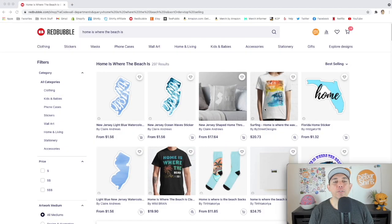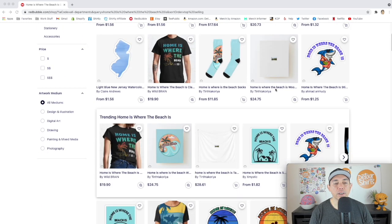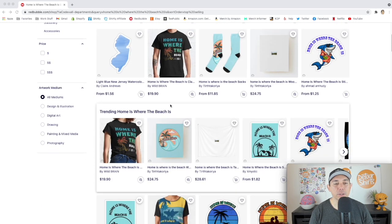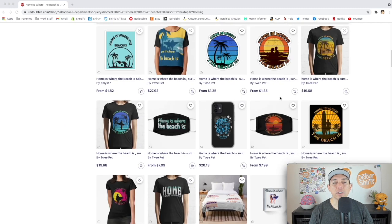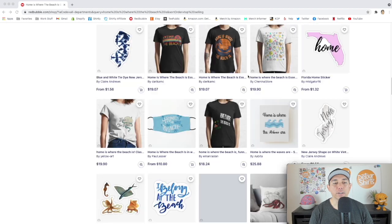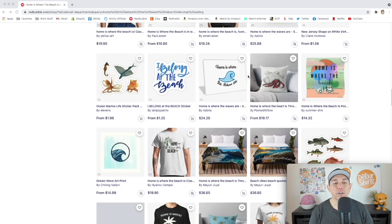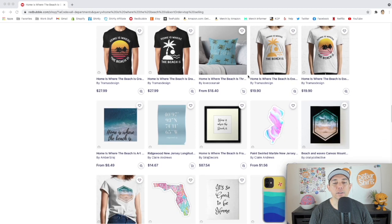So for trend number 4, I found this, home is where the beach is. Only 297 results, and these are the best selling. So let's take a look at that. So you can see not all of them say home is where the beach is, but these do right here. There's another one. So of course, lots of beach scenes, you know, summer is coming, that kind of thing. So take a look at that. I still think you can break in here with some nice graphics or nice fonts, some good tips.